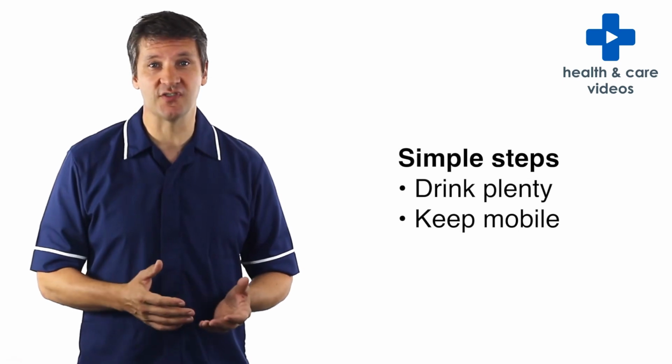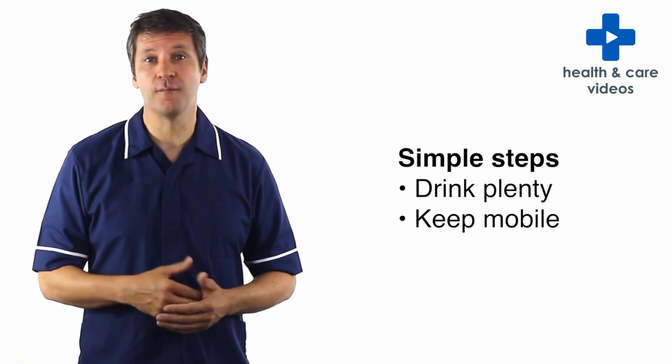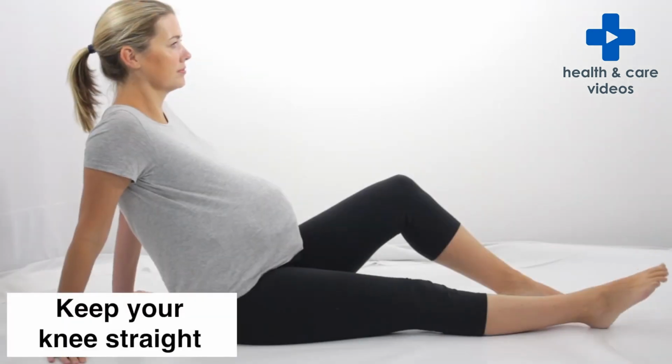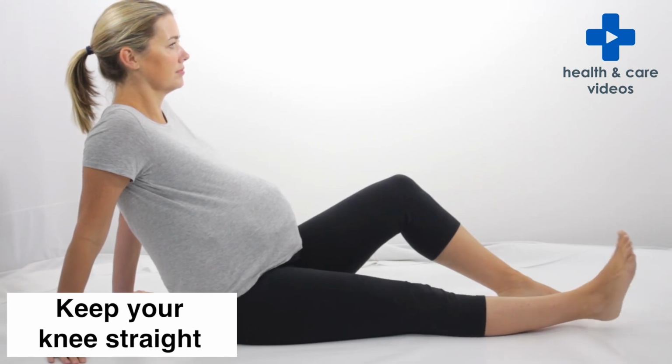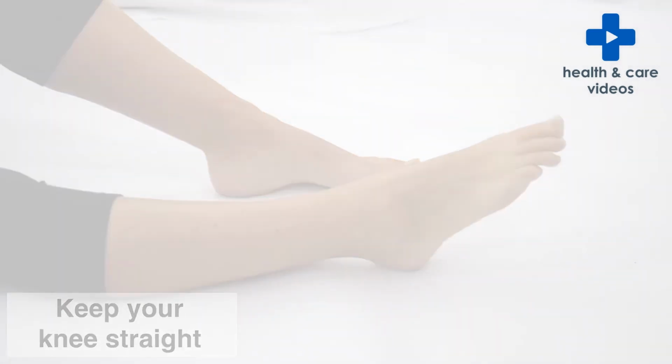Simple measures that you can take are drinking plenty of fluids and remaining as mobile as possible, both before and shortly after giving birth. A good exercise is to lie on your back or sit, whilst bending and straightening your ankles quickly. By keeping your knees straight, you will help to stretch the backs of your legs.